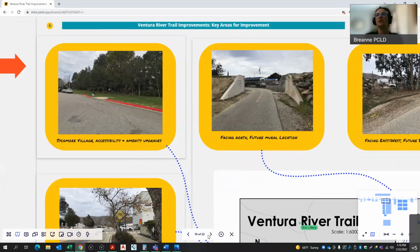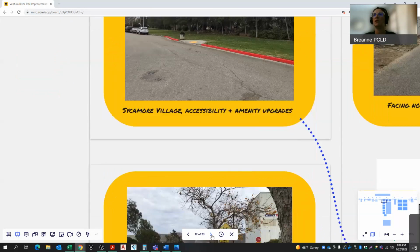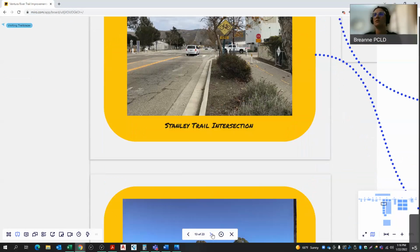The next location is here at Sycamore Village. There are some great curb ramps inside Sycamore Village that are meant to connect up to the trail, but as it is currently, people of all abilities are not able to access the trail at this location because it's a curb ramp to turf area. So adding accessible connections and some amenity upgrades like new trash cans that are able to hold trash for up to 2 to 3 months will be installed at this location. Various improvements to the intersection here at Stanley, including a rapidly flashing beacon, new paint for the crosswalk across, and lighting just to keep users of the trail safe that cross at Stanley.